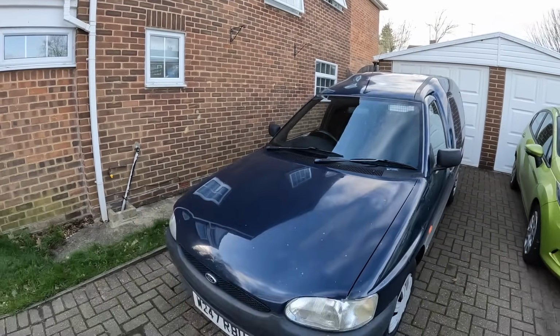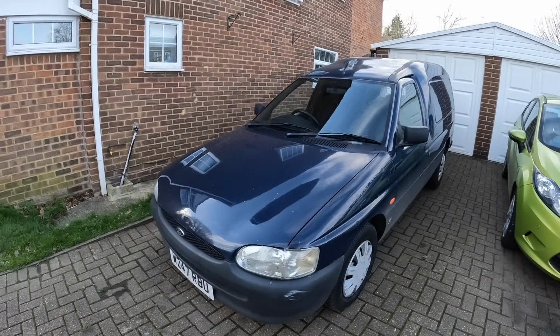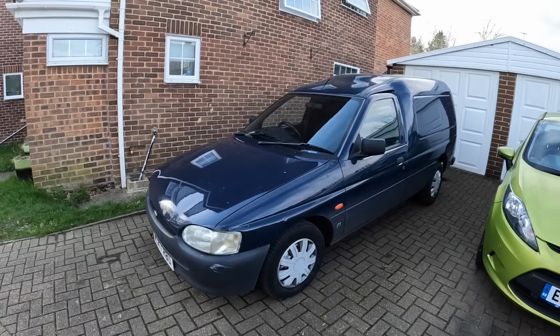And as for the bonnet, it's got a few scratches and a couple of little dents in it as well. But yeah, it was a work van for 24 years, so we've got to expect that. Overall, I am really happy with the bodywork because literally every Escort van that I see advertised has either got rusty arches or rusty sills.